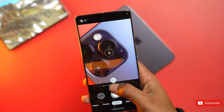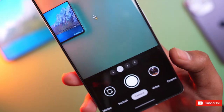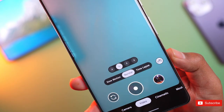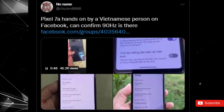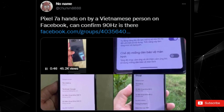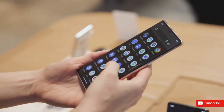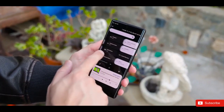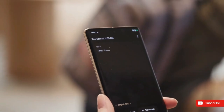Hence, the Pixel 7a is the spitting image of the Pixel 7, with two rear-facing cameras arranged in a wide camera bar and a single front-facing sensor centered at the top of a flat display. Additionally, the Pixel 7a has a USB Type-C port within its 152.4x72.9x9.0mm chassis, but no 3.5mm jack, which Google removed from the Pixel series with the Pixel 6a.